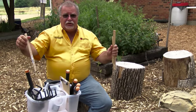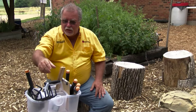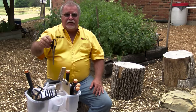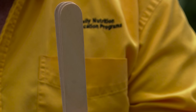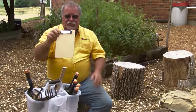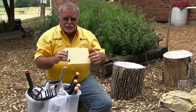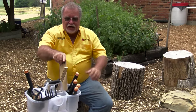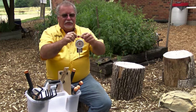And this is how you string your rows and measure your rows like we've showed you before. A pair of scissors is always handy because there's always something that needs cut or trimmed. You can keep some popsicle sticks in the kit and a marker so you can mark the rows of your garden as you're planting it. It's also good to have a clipboard that we can put our paperwork on to keep track of our produce. And last but not least, we like to keep a scale inside the tub.